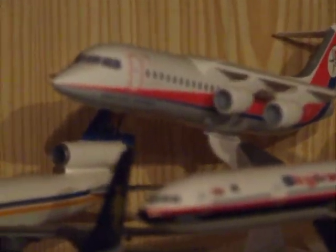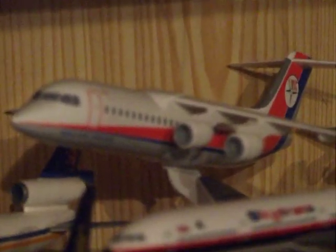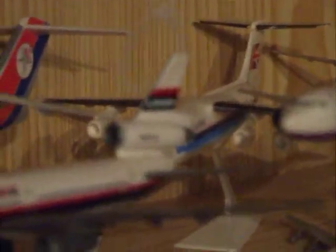Back here we've got Dan-Air London, a BAe 146, and just behind that we've got an Avro RJ100 or 85, whichever one it is, of Air UK. Let me just try and get it to focus a bit. Sorry, the lighting's a bit poor, but here we go. Coming back a bit.